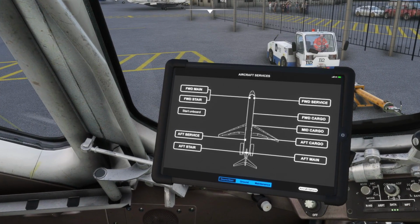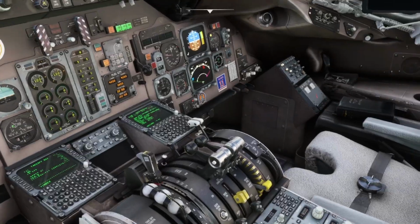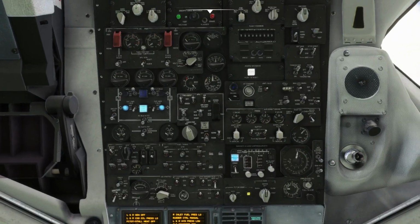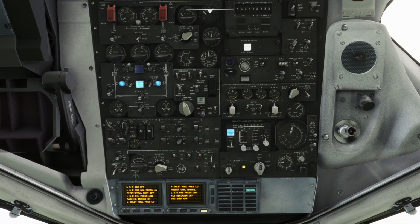Before we continue, we'll go ahead and get the... Okay, all the doors closed, which is not what we want. We want that open. And those open for boarding. But everybody else seems to be happy. So continue up here with our tests. Overspeed. No logo lights needed. Yaw damper, let's turn that off. Get the warning. There we go.